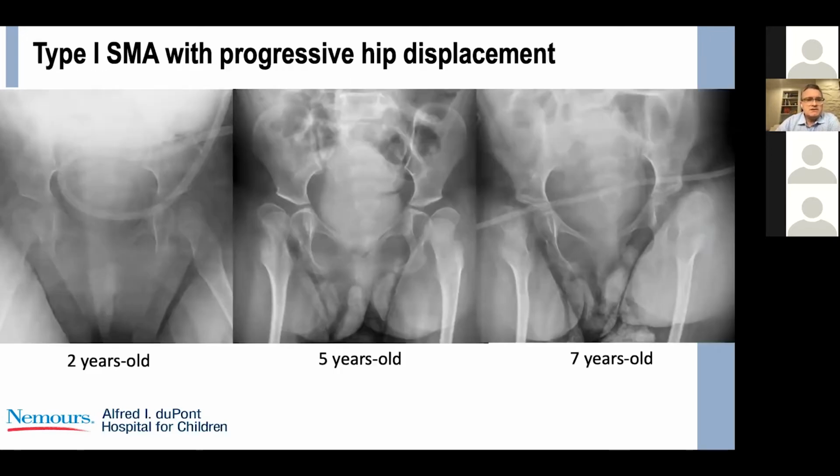Here's a child with type 1 SMA, and you can see the hip, the ball in the socket, on both sides at 2 years old. As he grows, you can see that the hips are now basically subluxing, as we call that, out of the socket until it eventually goes on to dislocation. And that happens over time.